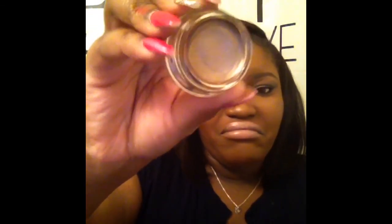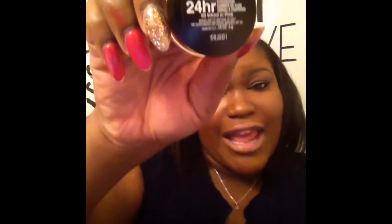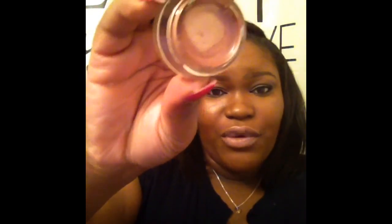Also, I got Bad to the Bronze. And this, baby, put this down and throw some gold on top of it. That's what you call a neutral eye. Also, I got Inked in Pink. Very, very cute. Love these. I love these pots. And they're just gonna last forever. And this one I haven't used, but it just looks like I've used it. But it's okay, because I'm gonna start spreading them around so they won't go out.